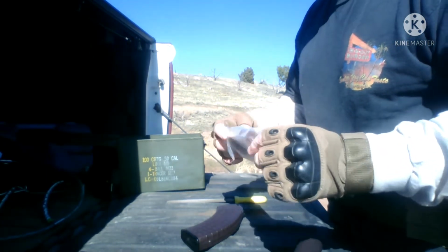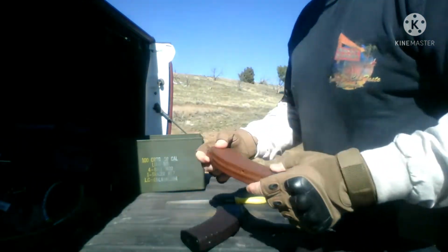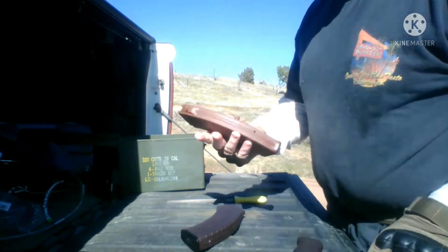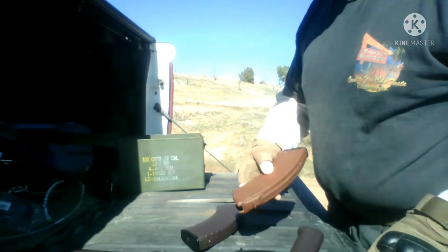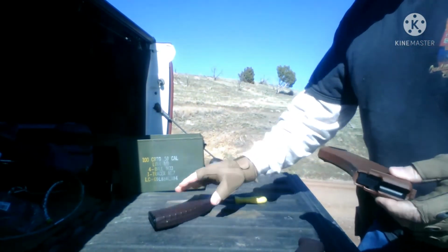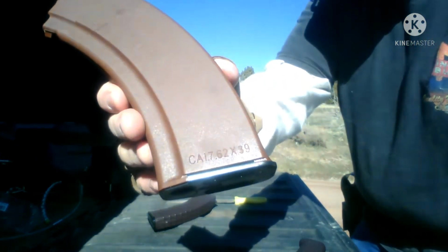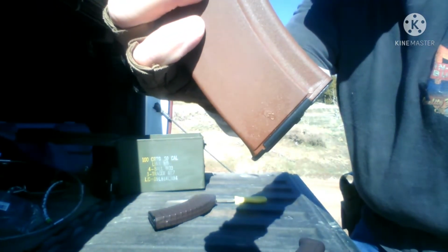I bought them in brown. They come in, I believe, four different colors: black, this brown, flat dark earth, and OD green. I got these brown to match as close as I could to the furniture on this gun. They took about 8 days to get here, which wasn't bad. I got them for $13.99 apiece, and there are identification marks on there for the manufacturer.